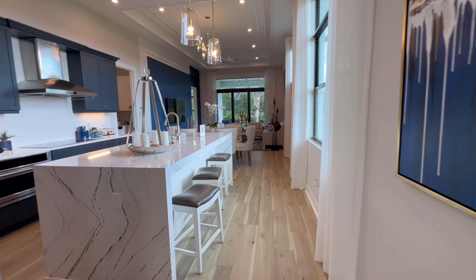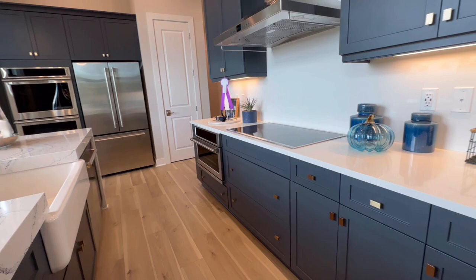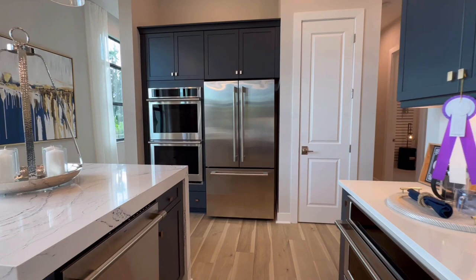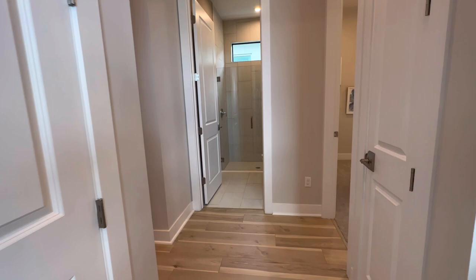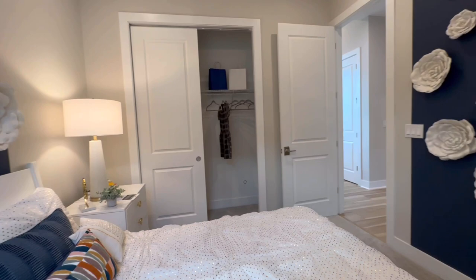But now that we have finally entered this grand chef's kitchen, let me tell you a little bit more about it. So this chef's kitchen actually comes with a Moen undermount stainless steel sink, as well as a Moen designer single lever stainless steel faucet with also a pullout sprayer. Additionally, it comes with a full stainless steel appliance package set that includes the dishwasher, the microwave, the range, as well as the refrigerator. And also, speaking of appliances, you are going to get a washer and dryer with the purchase of one of these homes.